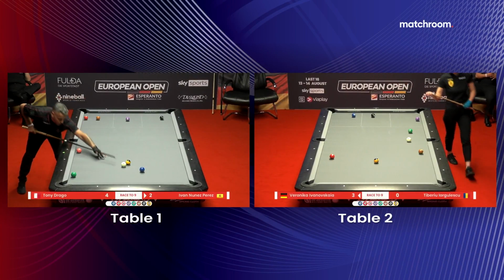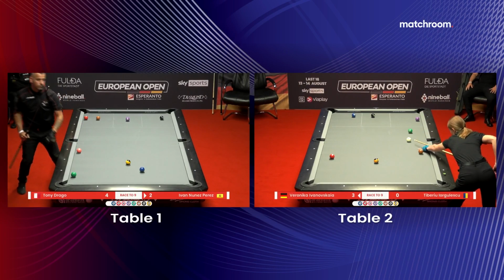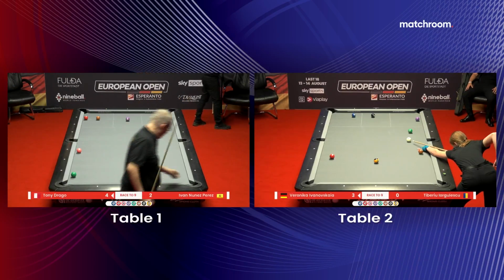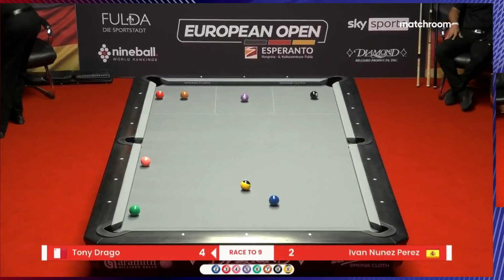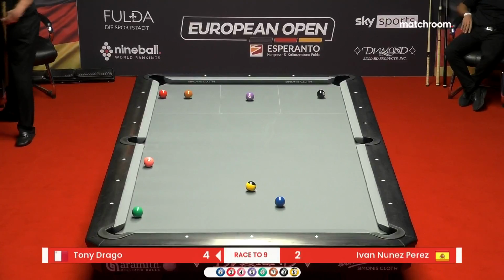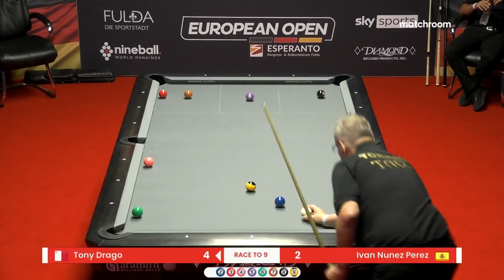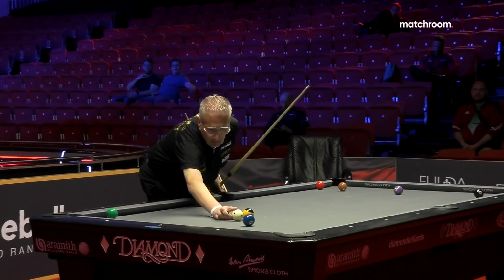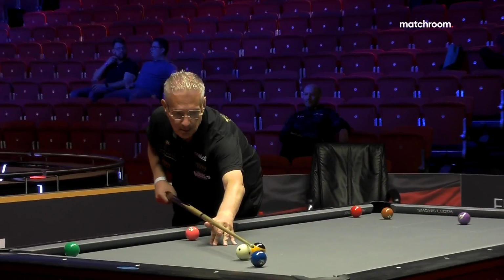Here's confirmation on table two that things have begun very well indeed for Veronika Ivanovskaya. Oh, not well though for Perez there. What a horrible sound that shot made. Yeah, he had ball in hand there. He was trying to draw into the pink four to move the four away from that rail. Unfortunately, he's jumped it over the two, and now we're going to see Tony play the very same shot that Ivan tried.